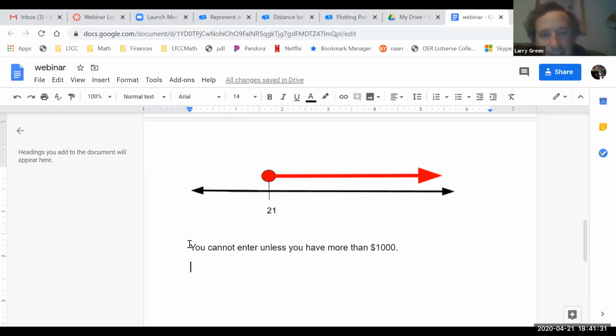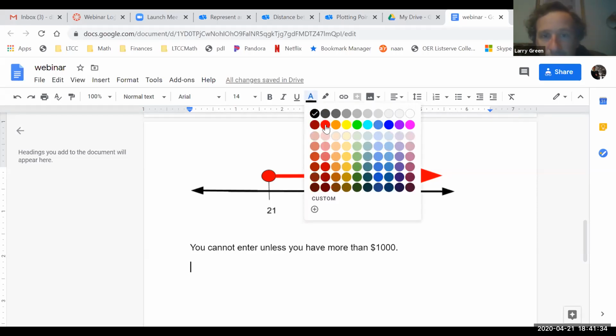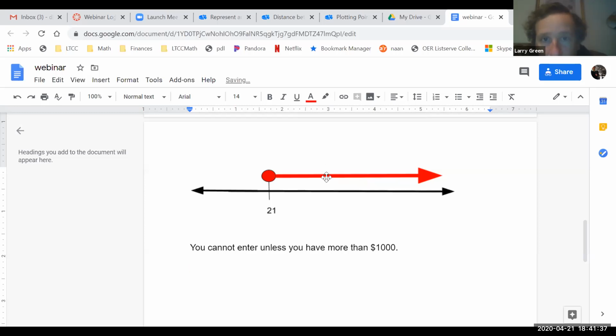Yeah, it's more than instead of at least. So let me highlight more than. So notice now we have more than. If you have exactly $1,000, can you enter? What do you think? No. But what if you had $1,000 and a penny? Can you enter? Yeah. So this is a case where you need to indicate that 1,000 is not included, but everything above 1,000 is included. Is that clear? So let's try it.